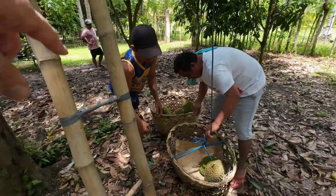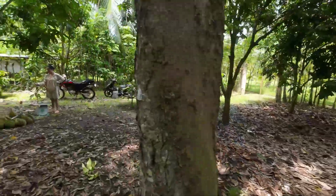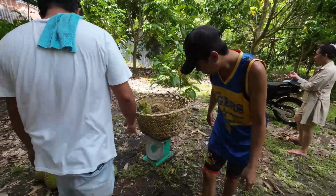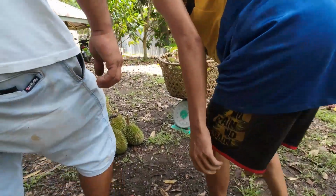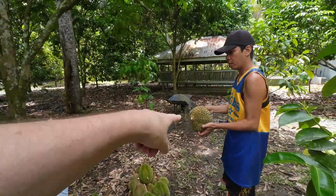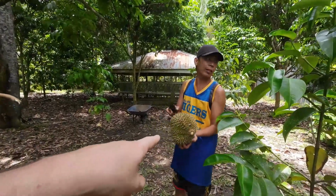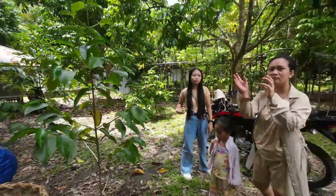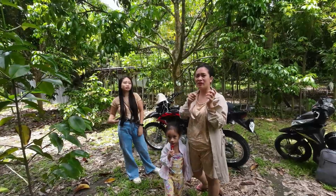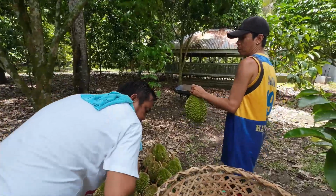So how many durians do you get from one tree? 30 to 50. Okay. They weigh it. Can I ask why you are tapping it? Why is it tapping? The sound. The sound is different when it's ripe, and the unripe is different. So you tap with a knife and then you can hear whether it's ripe or not.